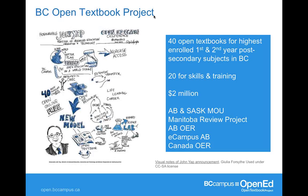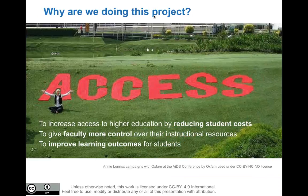And the purpose of that group is to ensure that we don't reinvent the wheel in the work that we're doing, and utilize the power of open by sharing and using the expertise from across Canada so that we can ensure more of a national front on access to education. And as I mentioned before, we're really committed to doing this project because we want to increase access to higher education by reducing student costs. We want to give faculty more control over their instructional resources, and we want to improve learning outcomes for students.